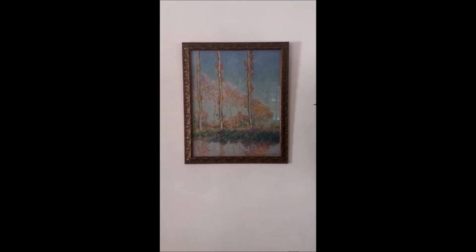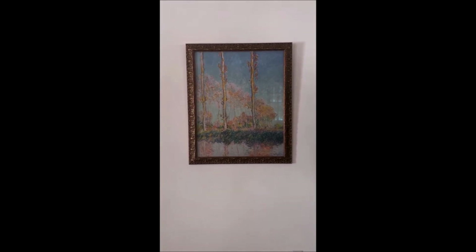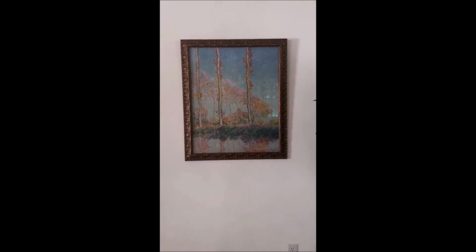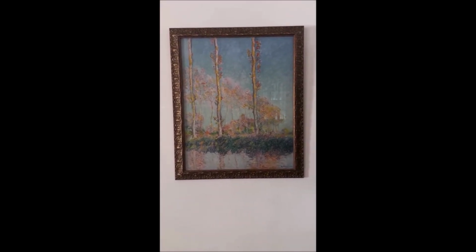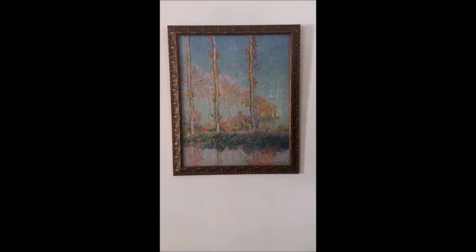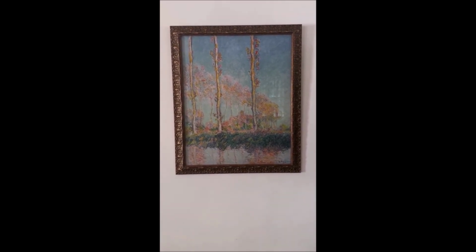I love how he's cut off the tops of the trees and just let us have the three graphic vertical lines of these trees. Are they poplars? Not sure. But I just find that it has so much energy because he did that. It looks a little abstract and harkens to some more modern stuff, I guess, that will be coming later on in the world's history of art.